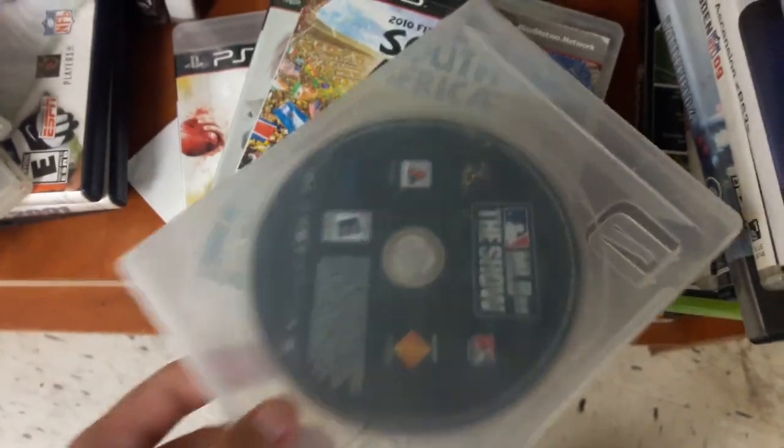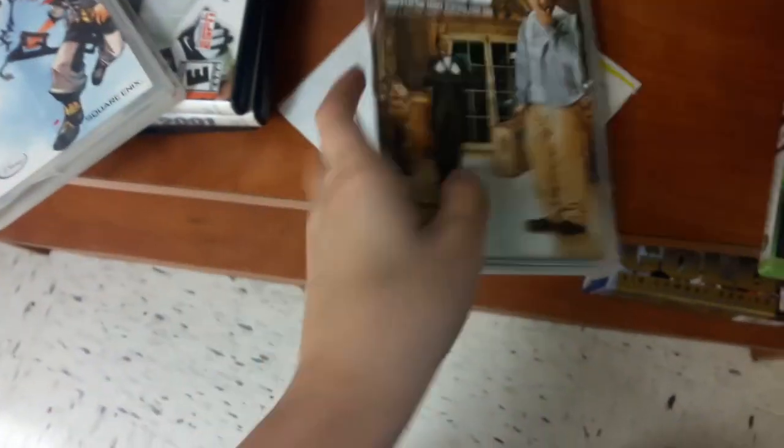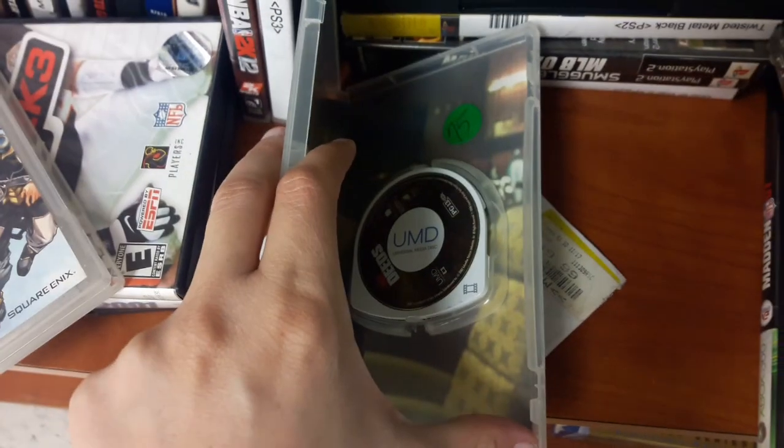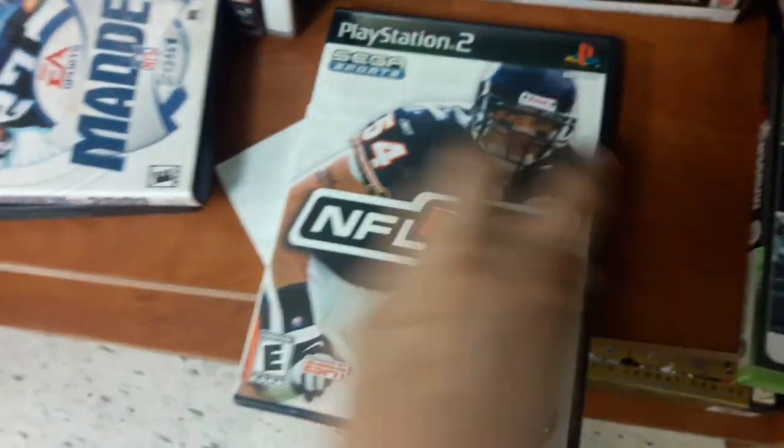Not really interested in those PS3 games. South Africa. No. No. No, it's a Madden. So then let's check this one. Stolen. Yep. There we go. Let's see this one. Mr. Deeds. Yeah, it's Mr. Deeds. Not really into that movie. And, okay. Stolen. Loving the people stealing games. And let's see. NFL 2K3. Yep, NFL 2K3.